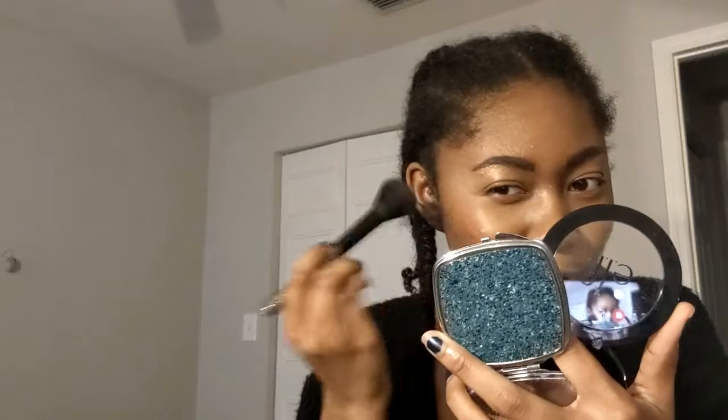Always Fiery blush here. There's no particular reason why I don't use this one other than the fact that when I see red, I'm like, oh my god, this is intense. And it's not. This is a pretty pigmented blush. You really don't need a whole lot. As you can probably see, I'm doing very light movements of putting this blush on.